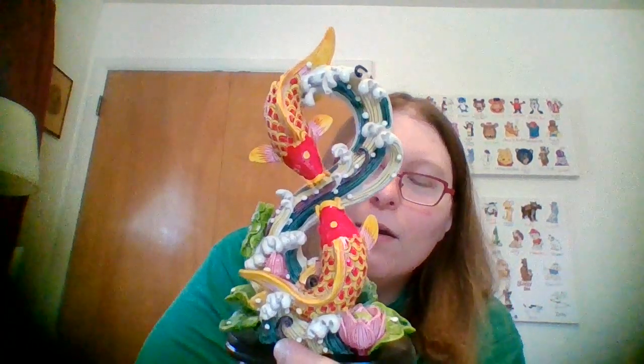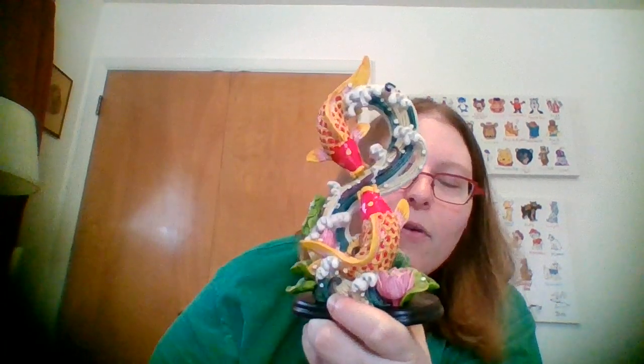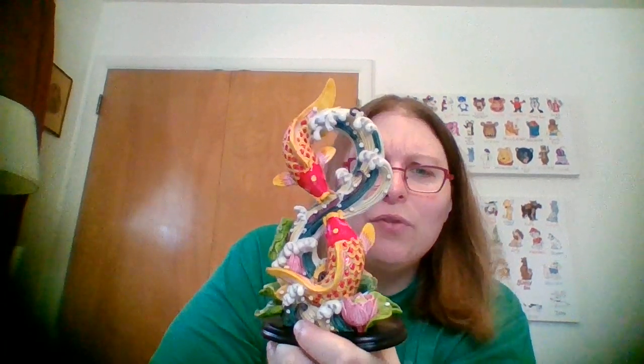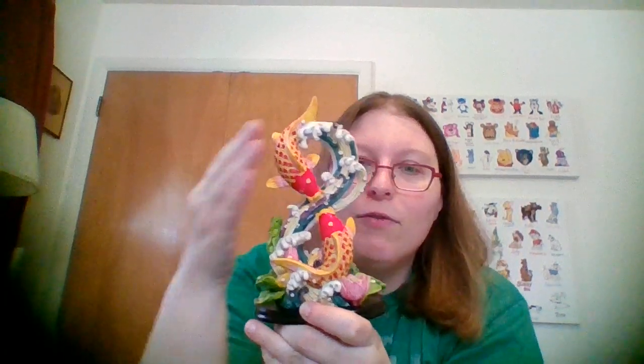And I've only been able to find one similar where it was almost like a rainbow effect wave, and they wanted like $80 for it, and it was from one of those Hong Kong places. So, but this one's for me. I can't find a chip on it. I just love the little koi together. So again, start the animal crew there.